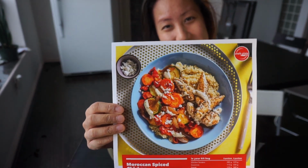So this is how it's supposed to look like. Here's the model picture up here. Woo! It's like they're twins.